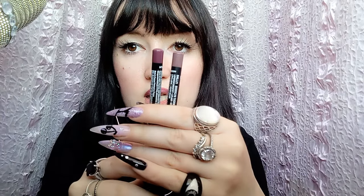Also a cool-toned color. I wear it daily, especially because I love wearing this with just some lip liner on and then a lip gloss over it, and it just looks so good.